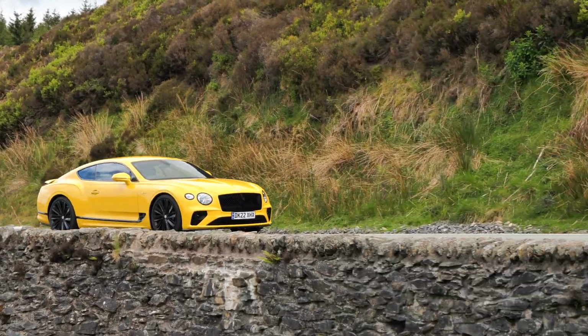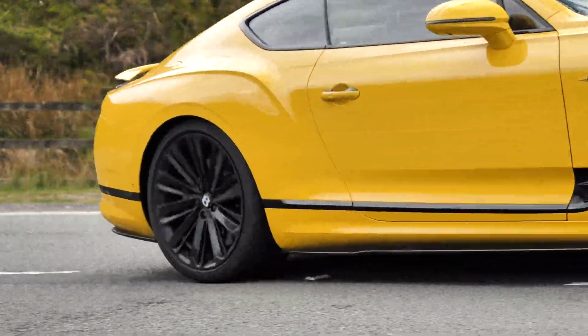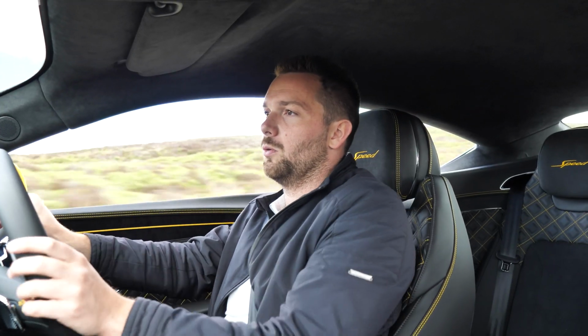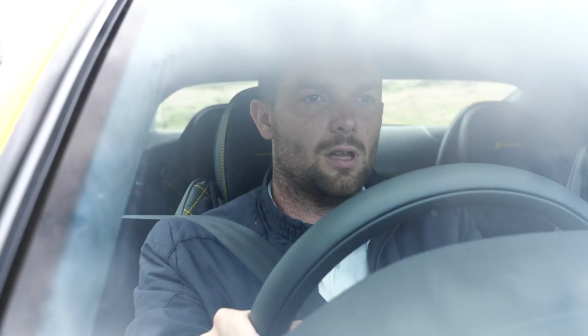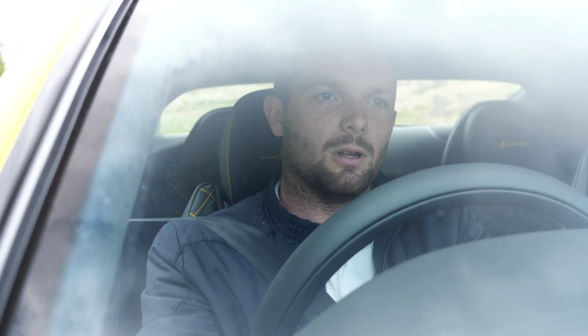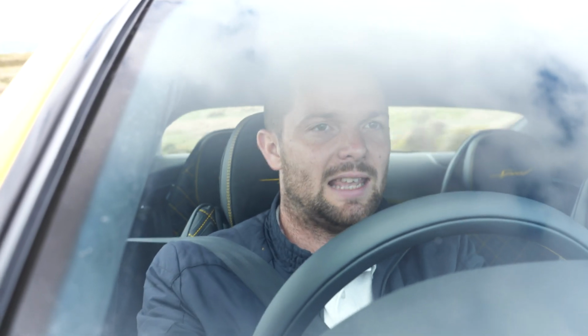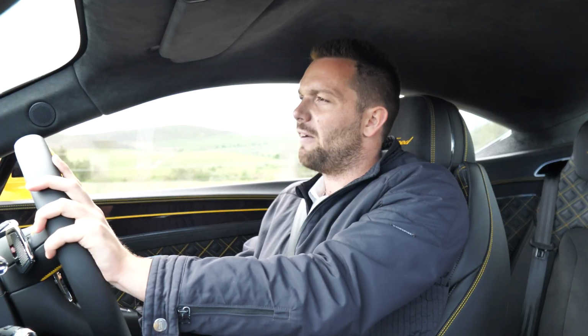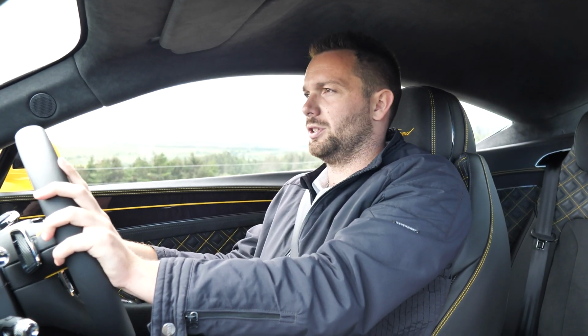So all my organs that were thrown back to the back of my body when I accelerated have now just been pumped forwards. My tonsils have just hit the front of my eyeballs, which is pretty ridiculous. The thing that baffles me most though about this car, yes, it's incredible in a straight line and it stops like it's hit a tree, but what baffles me is how well it takes the corners.